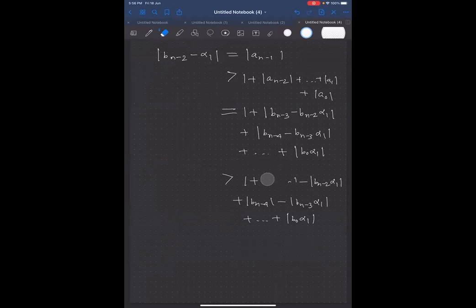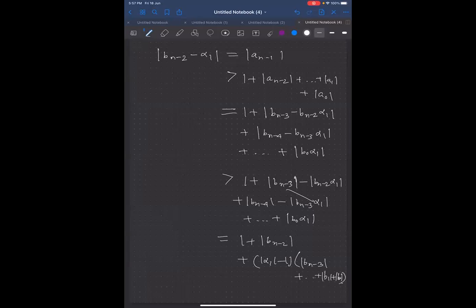Sorry, I used the eraser by mistake. From here and here, I can take alpha 1 minus 1 common, bn minus 3 common, mod of bn minus 3 common. So the only term I'll be left with is 1 plus bn minus 2 plus mod of alpha 1 minus 1, which I've taken common. What will be all the terms? Bn minus 3 plus bn minus 4, like that, plus bn naught, plus dot dot dot, mod of b1 plus b naught.